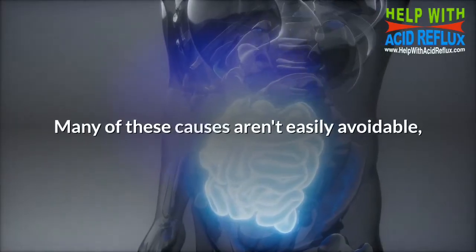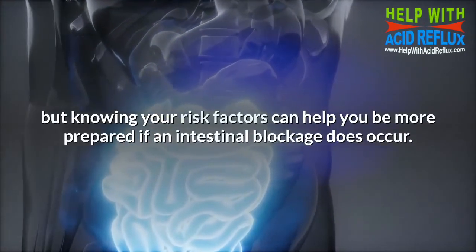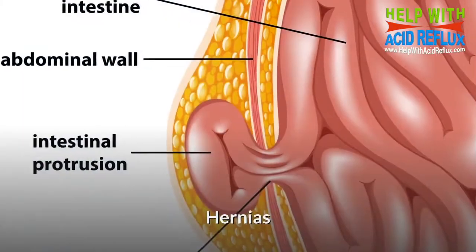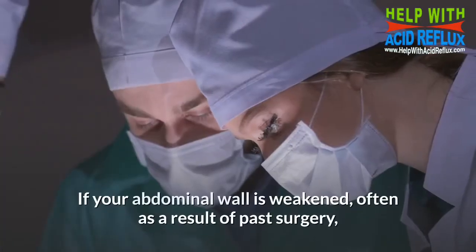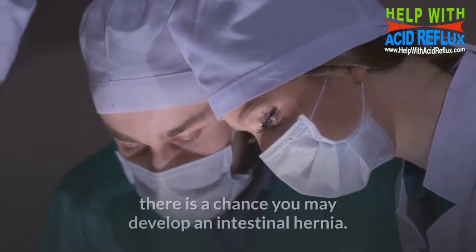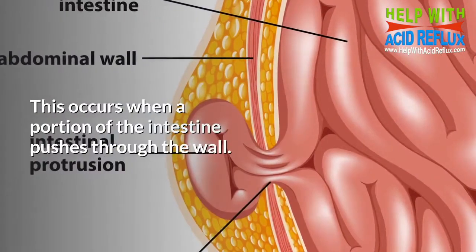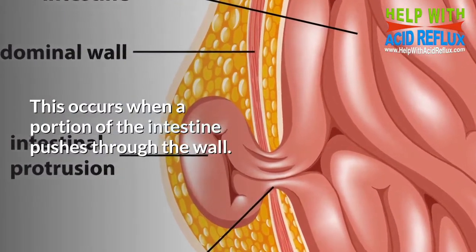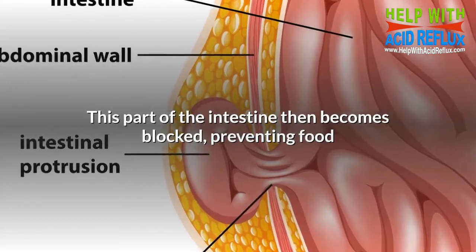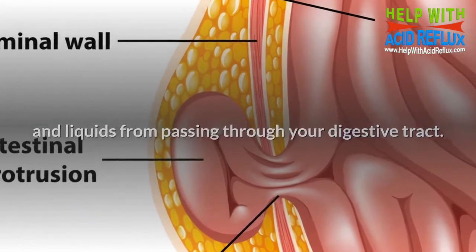Many of these causes aren't easily avoidable, but knowing your risk factors can help you be more prepared if an intestinal blockage does occur. Hernias. If your abdominal wall is weakened, often as a result of past surgery, there is a chance you may develop an intestinal hernia. This occurs when a portion of the intestines pushes through the wall. This part of the intestine then becomes blocked, preventing food and liquids from passing through your digestive tract.